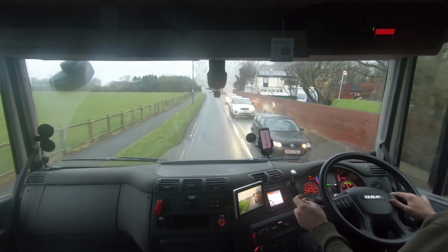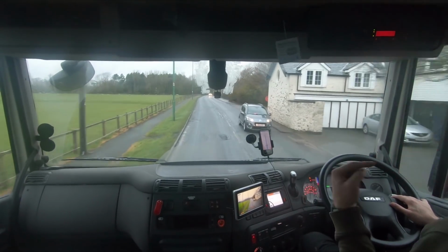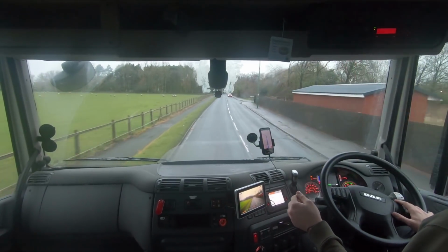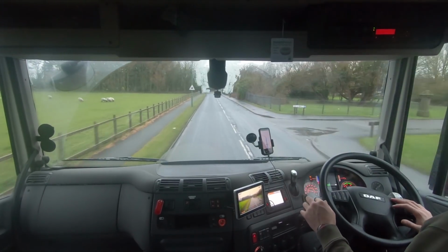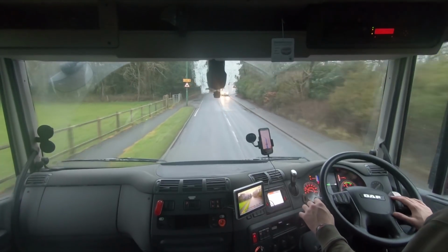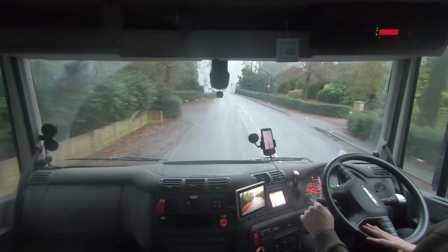So I've only got 2 drops on at the moment. I've got these 210 crates, and then I've got 4 little boxes for a place in Manchester, I think. I don't know if I told you now, actually. I'm in Thornton at the moment. I came off at the junction before Blackpool on the M55, down the A585 and turned left towards Fleetwood. Yeah, I have been down here before.